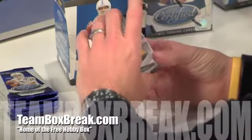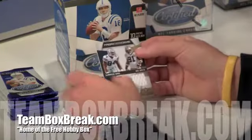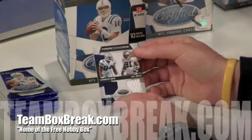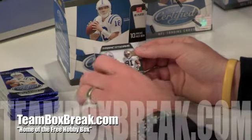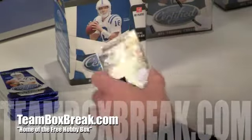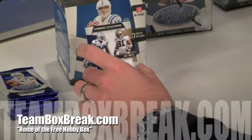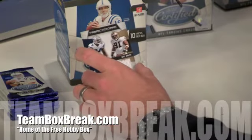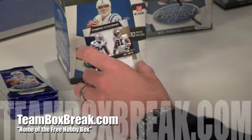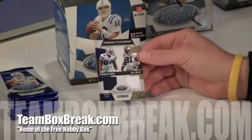All base, and the hit. Ooh, it's a dual jersey combo. DeMarcus Ware and a Will Smith. You got the all blue and the all white there, and that's numbered 23 of 100. Cowboys are owned by Ray D213, and the New Orleans Saints are owned by Ray D213. So no problem there finding out who has the most teams. It's going to be Ray D213.